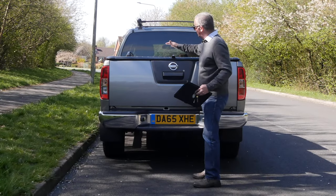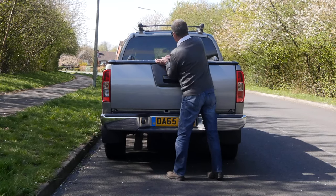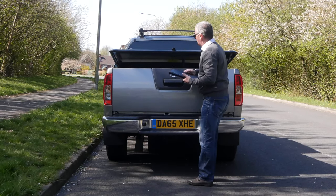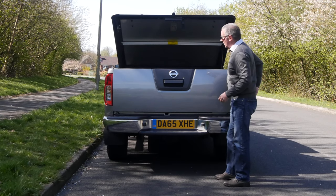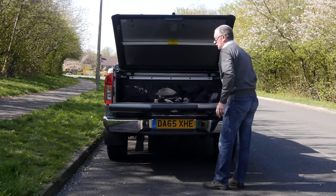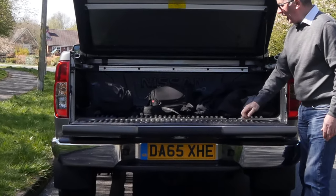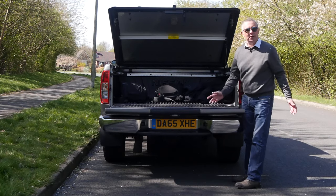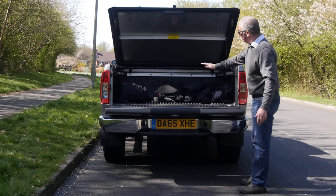Now, in all honesty, I think this would benefit from a bit of oil being applied, but give it a bit of a clout there. So that lifts up like so. And the back, these really substantial things, you'd be able to sit on that. It's all lined with this hard plastic as well. It's not been used commercially by the look of it. It's all nice and clean, no scuffs, no scratches anywhere, so it's really nice in the back there.